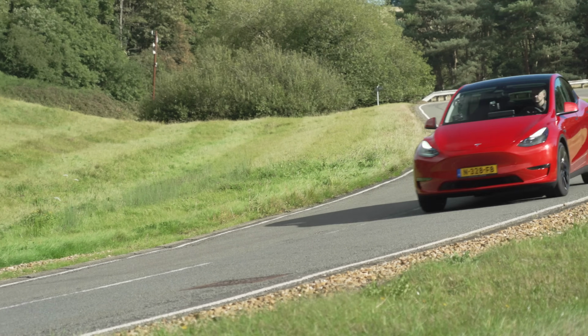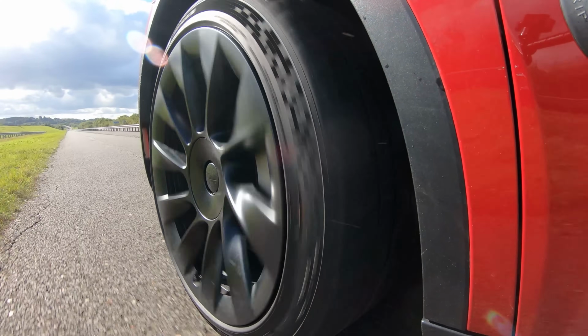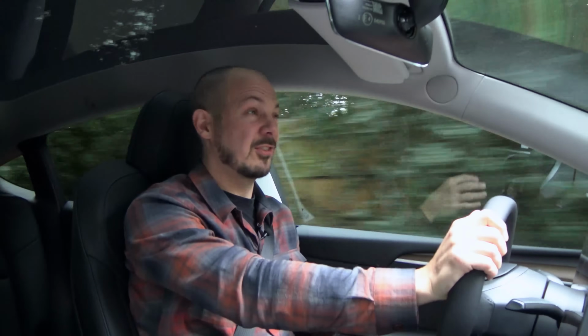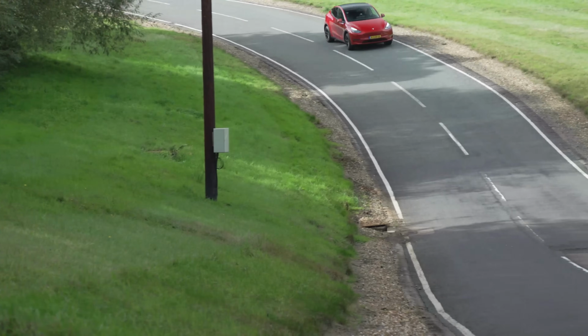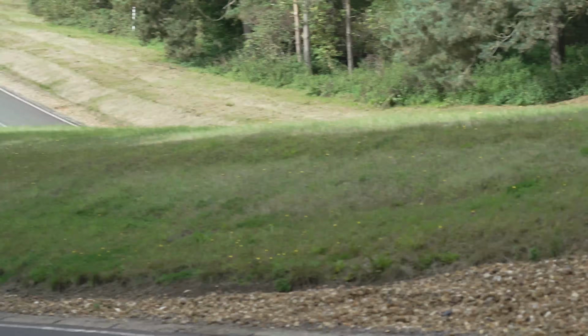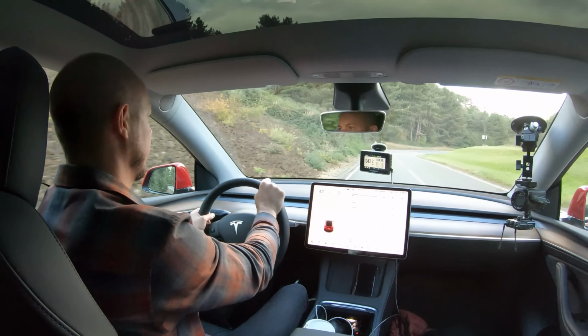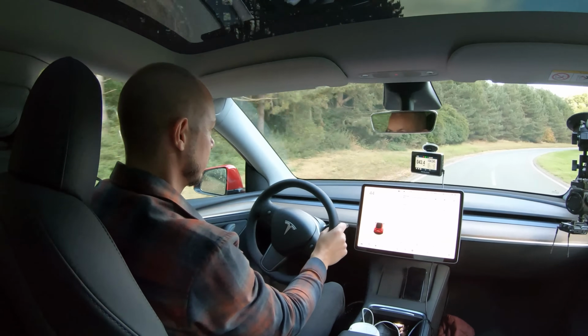Now, as I mentioned earlier, the long range comes with 19-inch alloys as standard, although this actual car has optional 20s, and certainly in this form, ride comfort is not a strength of the Model Y. It's not as bad as a Mustang Mach-E, but it isn't particularly forgiving over potholes and ridges, and also you're jostled around in your seat, particularly back and forth along roads that, to the eye at least, look quite smooth. And it's fairly noisy as well.